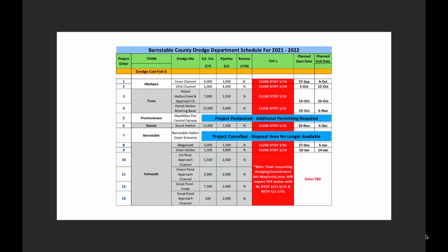So the schedule. We've finished the 2 Mashpee projects, or we're almost finished with the second Mashpee project. The Provincetown project is being postponed because they have too much permitting work still to do.